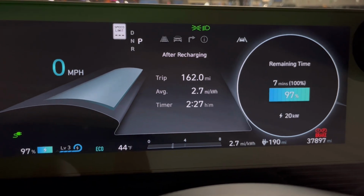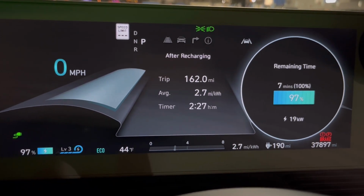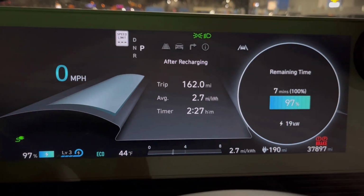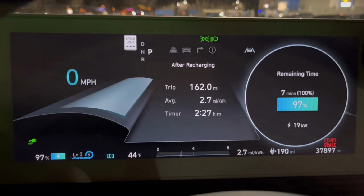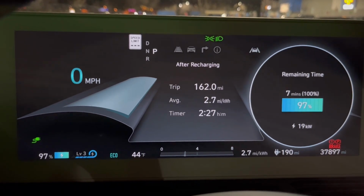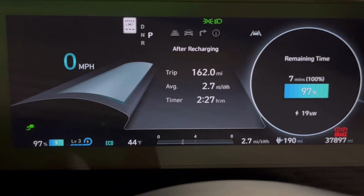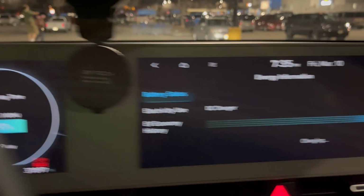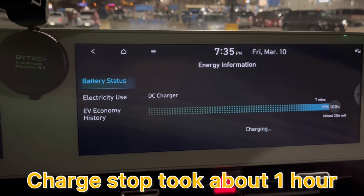I'm expecting some hill climbing and significant wind, and maybe even a little bit of snow. But the roads do look passable up ahead to La Grande, Oregon. But I know there is a mountain pass, which is why I wanted to top my battery up. But anyway, yeah. Hitting the road from Boise at about 7:40.